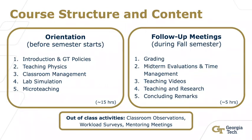The course is currently structured with 3 major parts. There is an orientation, which happens before the semester starts and covers basically 75% of the class. The orientation is scheduled in 3-hour sessions on different days. Then there are the follow-up meetings, which are during the full semester, roughly every other week, and they are 50-minute meetings. And then there are also outside-of-class activities: classroom observations, workload surveys, and mentoring meetings.